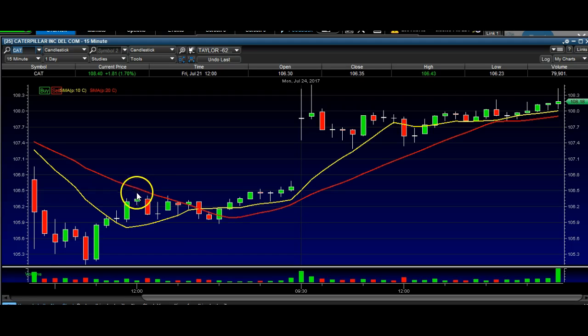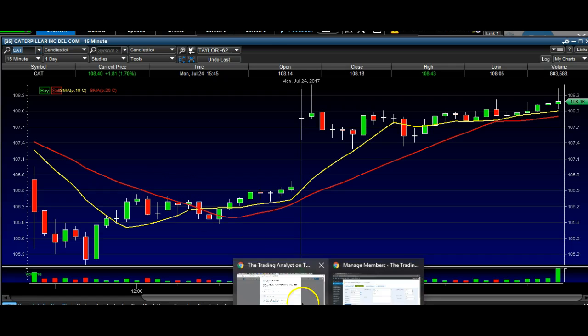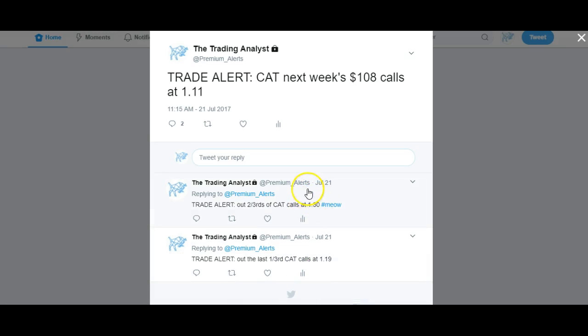So we took most of our profits here, 2/3 of the position, right at the 20 period simple moving average. Out 2/3 of the cat calls at 130. I said hashtag meow. I just like to have fun. If you're not having fun while you're working, then you should find a different profession. So we like to have fun. Out 2/3 at 130. I think that's about an 18% win, something like that, on the majority of the contracts.